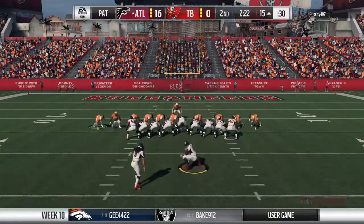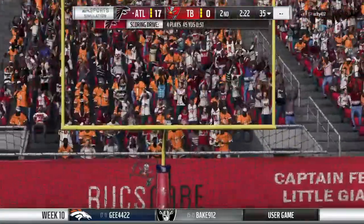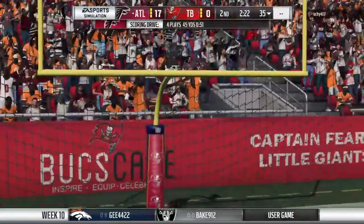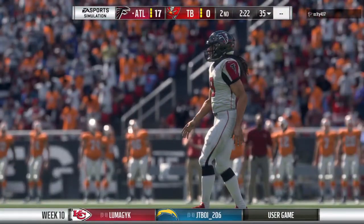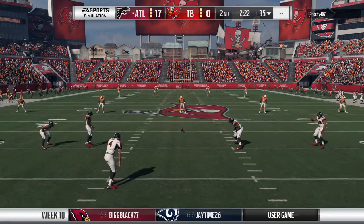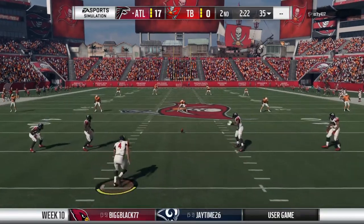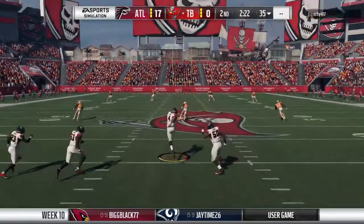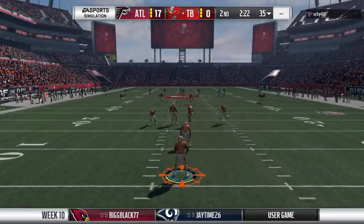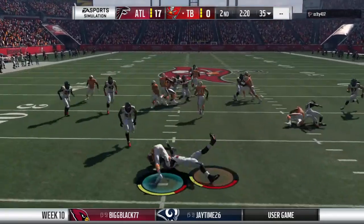Solid job up front. Really just a solid job all the way around to get that one in. Yeah, that was well executed, wasn't it? Well blocked, well run. End result, 6 points. Touchdown. The kickoff unit is out on the field, and they will send this one away. This one taken from the 7th.